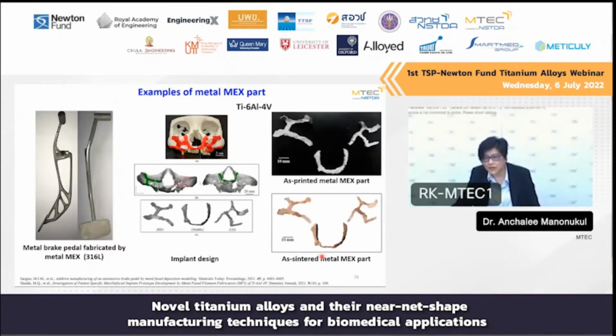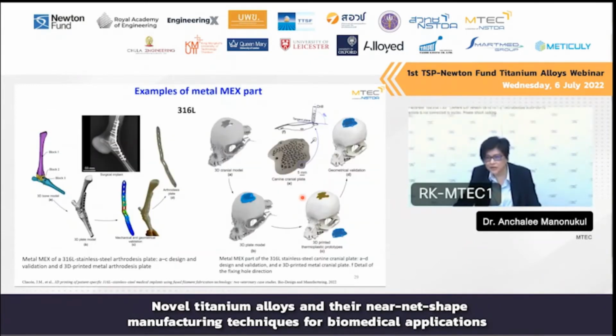Application is like this, an example of the application for material extrusion. The one that is commercialized already is 316L, but titanium is still being developed for medical application as well. So there is still a way to go. It's not as advanced as SLM Ti-6Al-4V. Okay, some application for 316L for the more medical application. You will see similar application from Professor Bunrat, the next speaker, as well. He also does personalized implants, but for the SLM process.